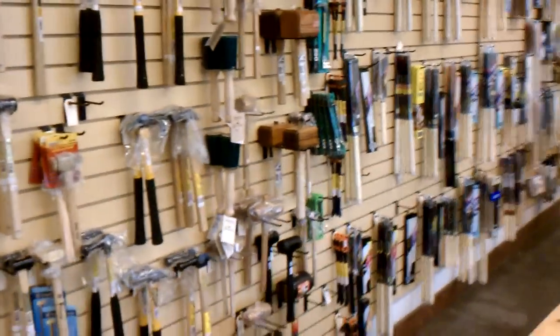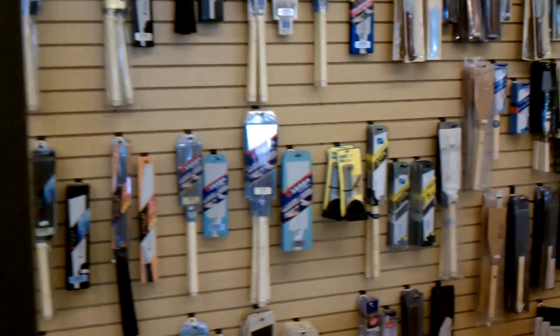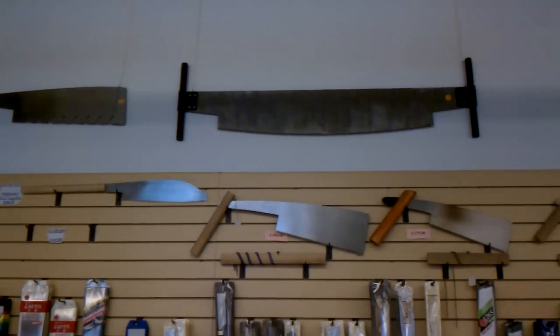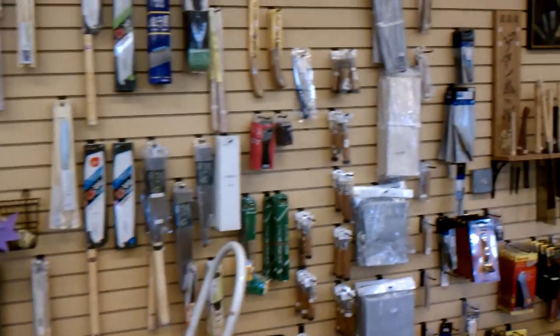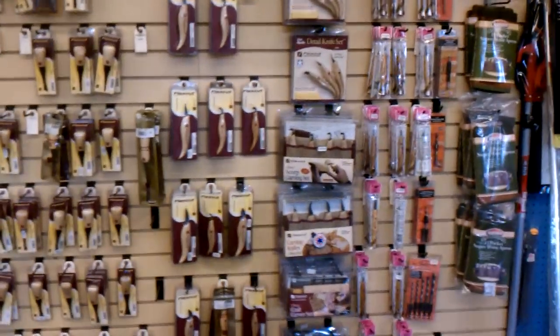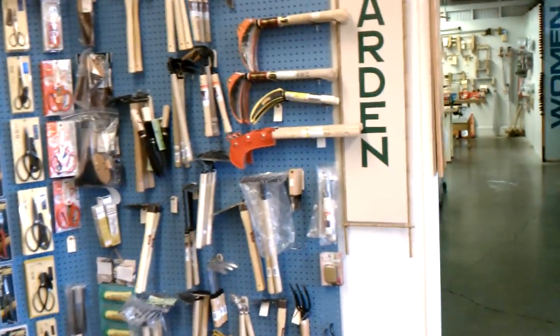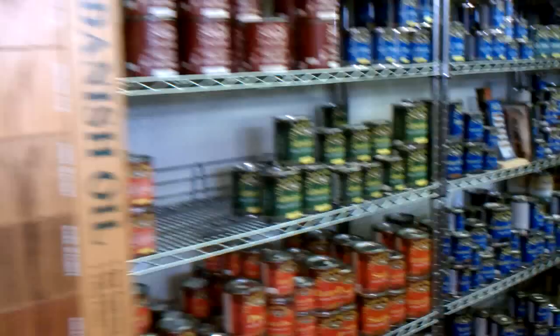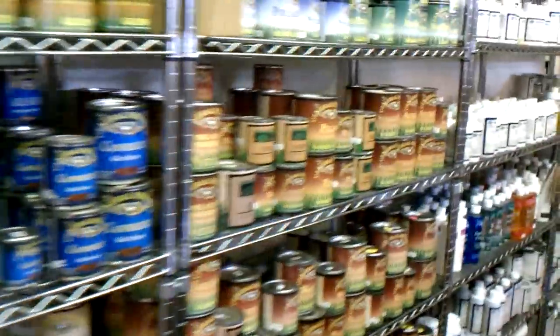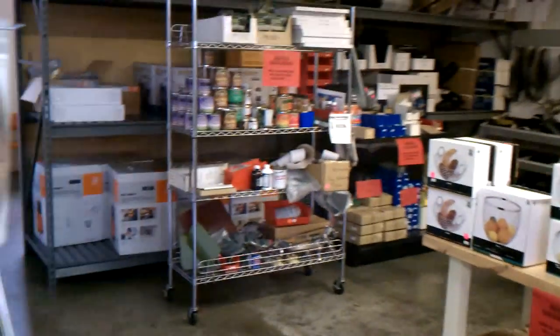Back out over here with the tools. And this is their carving tool center. And then into the garden tools. Kinds of finishing products for putting stain and finish on your projects.